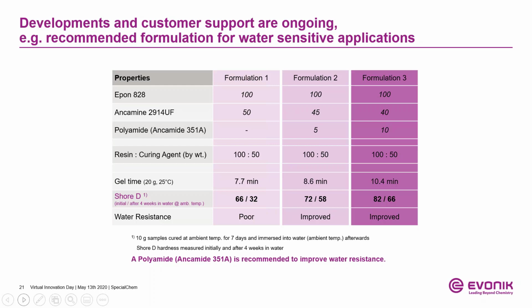And we found that by adding Ancamine 351, you can relevantly increase the water resistance. That's measured by the Shore hardness after 4 weeks in water at ambient temperature, and you can see here that this is relevantly increasing. Of course, the gel time is affected by it, but that's, let's say, part of the development work that's ongoing. So if that is relevant for you, if you see an application, we are happy to provide more services, and not only providing a sample of the Ancamine 2914 UF. You are welcome to get in touch with us to talk about your special requests and requirements.